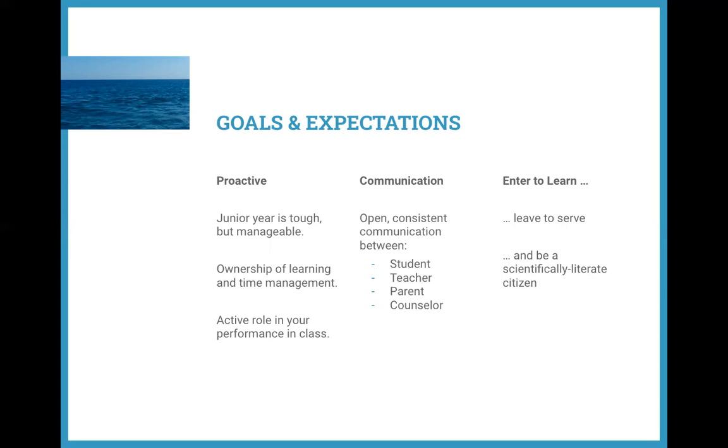All right. And so, really, we're coming here to elevate our understanding of the biological world and build really critical and informed, scientifically literate students.